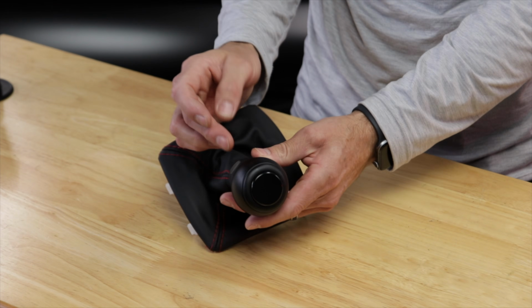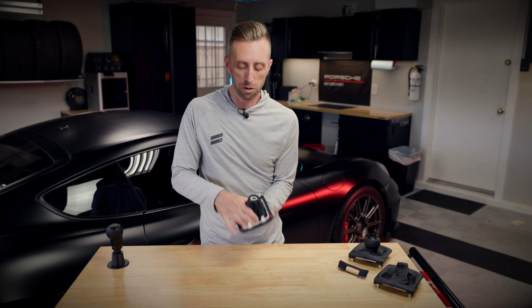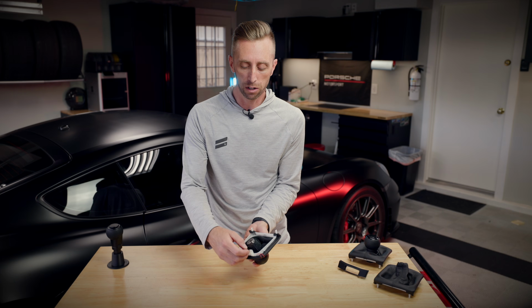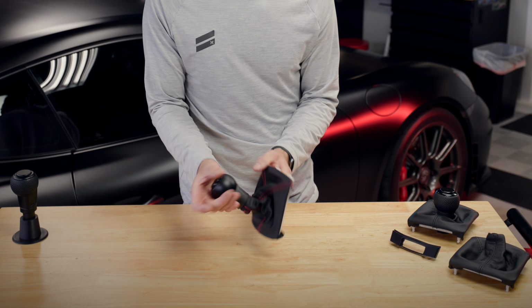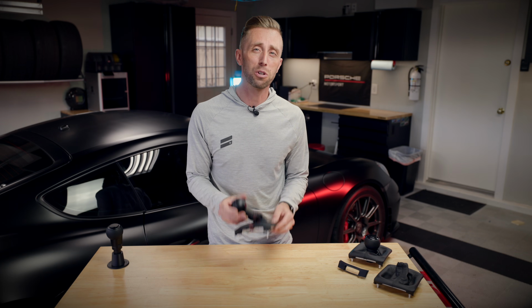This is the matte black knob. You'll see that on these with the boot, there's a different type of clamp underneath. All the leather is glued onto this plastic frame, which mounts into your car's console. It feels really good in my hand. It's got a solid bit of weight to it. These are just so nice.